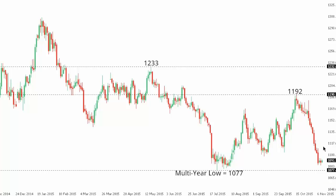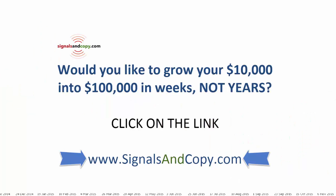At a minimum right now, the market would need to establish back above the 1123 area to take the immediate pressure off the downside.